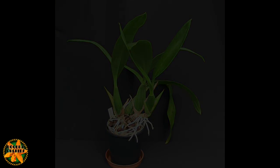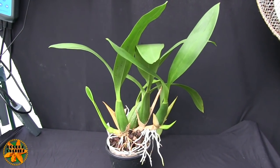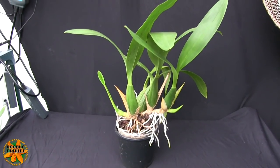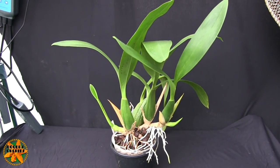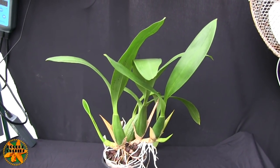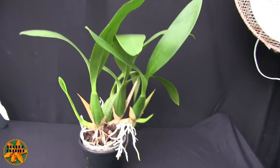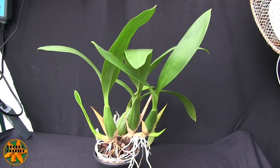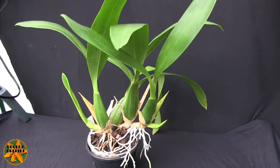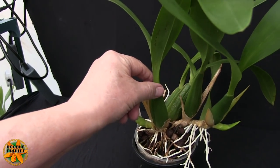Now the Brassia's had a reasonable season. I won't say it's had a great season, it's had a reasonable season. It's set off in two directions. Only one of those directions produced a spike. The other one didn't. Not quite sure why, but it could be that some of its roots went aerial. But at the end of the day, this one matured and bloomed.